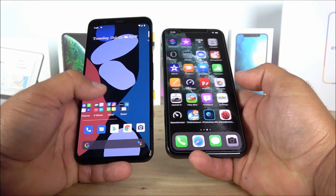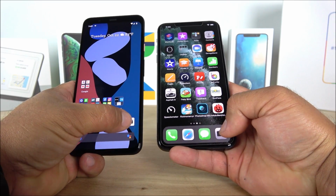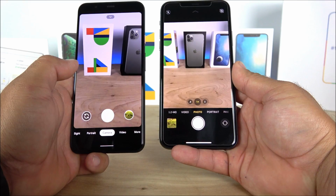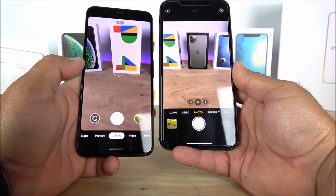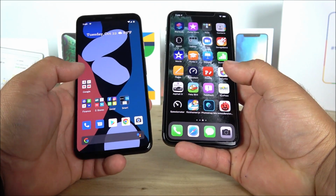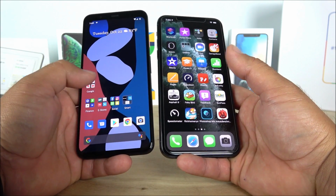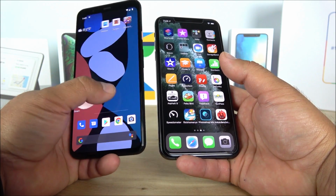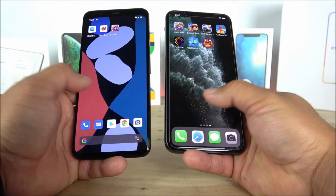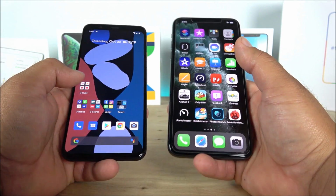Let's see if we can find some other applications on here. Let's say the camera apps. So in 1, 2, and 3. And the Pixel 4 XL was once again the clear winner here. So far we have several applications that are definitely opening faster on the Google Pixel 4 XL. We have just a few social media apps that were faster on the iPhone, and also the gaming side. So I would say it's almost a tie between them.